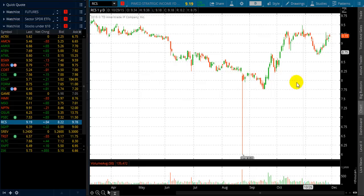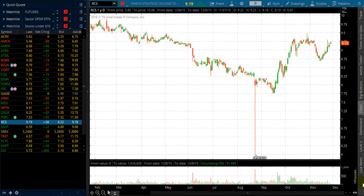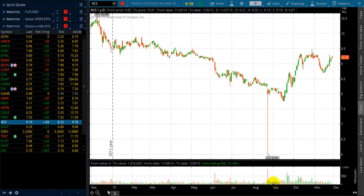RCS is a nice little pattern in here. Okay, a lot of resistance, so once it breaks out of here it could simply suck in all the stops, and let's see where the resistance is. Very slow mover though, so this is where you're going to be pulling it out on here. Okay, and then you have resistance right around there.